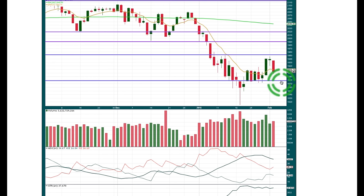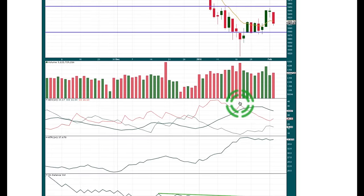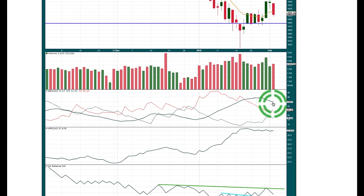If we get a breakthrough of this support line on a downward day with increased volume, that could be the earliest indication of a downward breakout. And if we get a new low below this point on a downward day with an increase in volume, that would be extremely strong confirmation that we're in the next wave down. For now, ADX tells us there's no trend. ATR is also flat. That's more indicative of a range-bound market than a trending market.